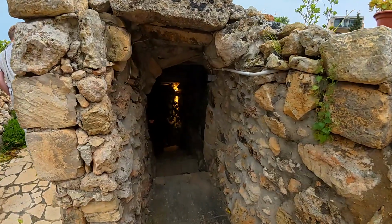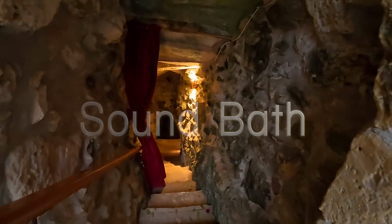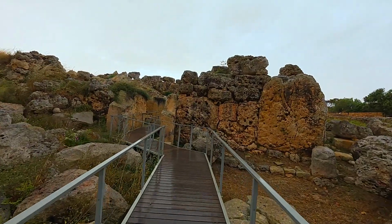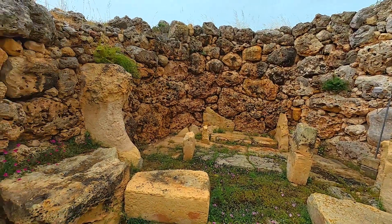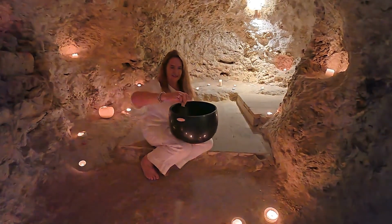This next one is truly one of a kind. It is a sandbank and a private cave that's part of the Ggantija temple. This temple is among the top 10 oldest temples on earth. I had this experience with Karin at La Riche Temple Retreat in Gozo.